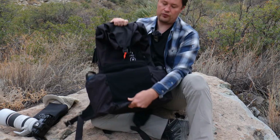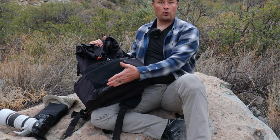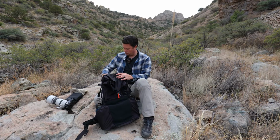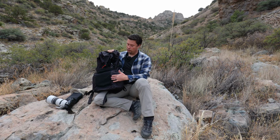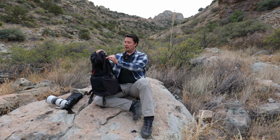Oh, that's another thing. If you don't have the camera pad in here, this bottom, there's no rigid support, so it won't stand by itself, and it's not going to stand right now because I'm on an inclined rock. But yeah, if you take that camera pad out, you're going to lose a lot of the rigidity, the only rigidity that the bag has, that and this tiny little A-frame in here.